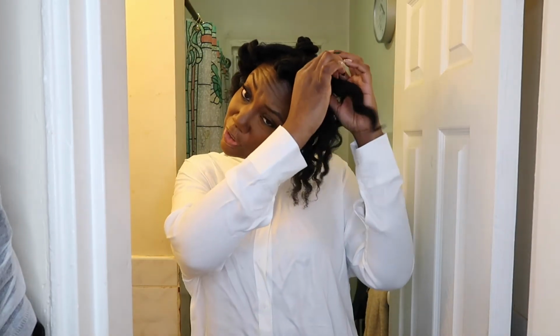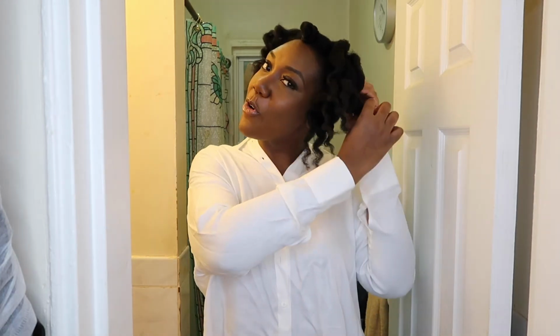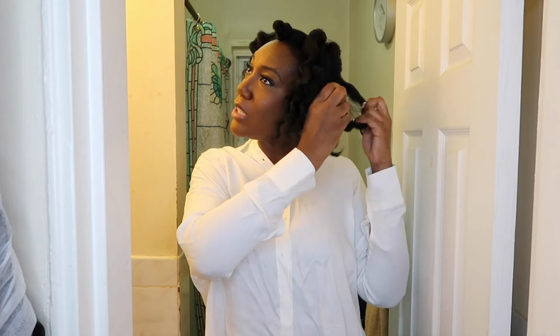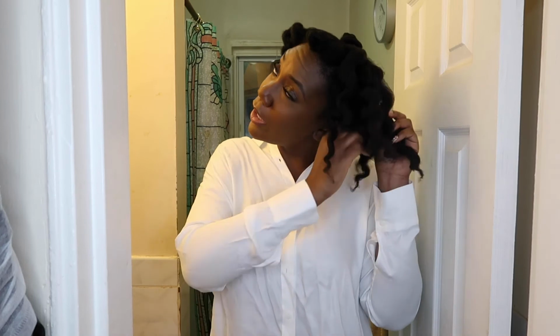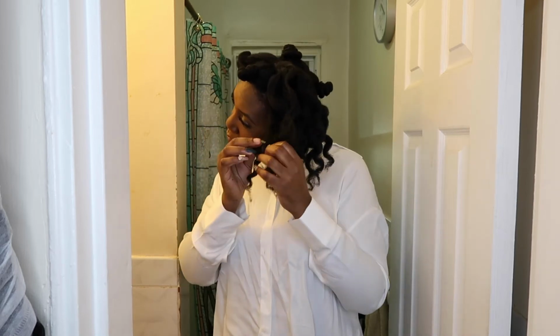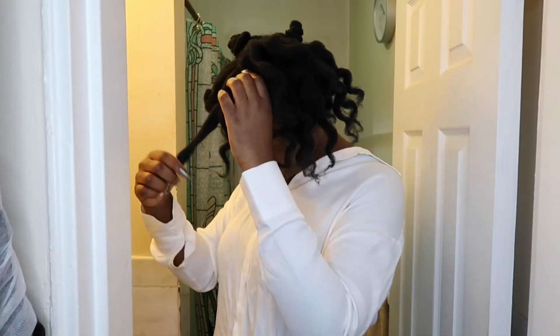I never know what style I'm gonna do with my hair. It all depends on how it behaves, because sometimes my hair does not behave. Sometimes it be coming out crappy. That's why I wouldn't be able to do hair tutorials with you guys, because I be praying, God, please, I hope my hair looks somewhat decent. Right here. Let's see what I get today.